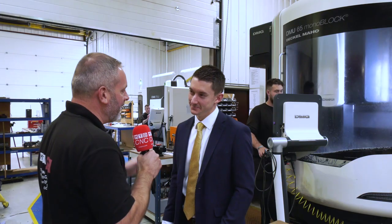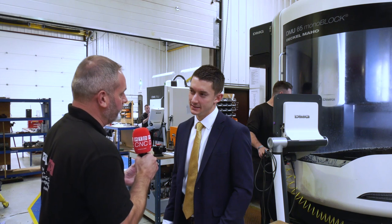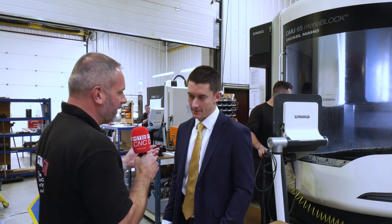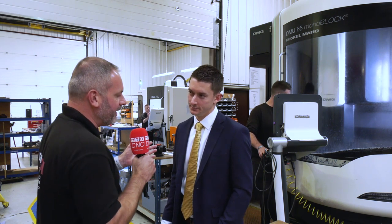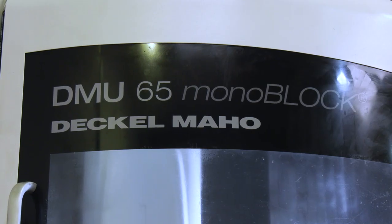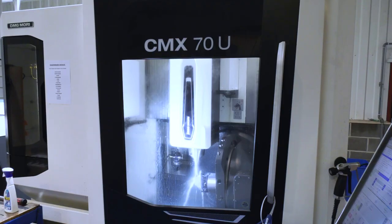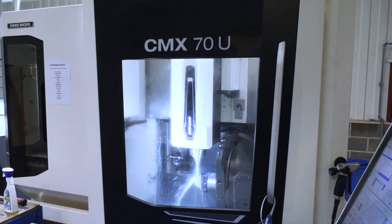Robbie, you brought us to Boundary Precision here in Yeovil. Now, this is not your typical job shop. They've got some quite complex parts. They're working in the aerospace sector. A number of years ago, they invested in the DMG MORI DMU 65 monoblock, but yeah, you've got a brand new CMX down there. Tell us a bit about the journey and why you sold them the CMX rather than another monoblock.